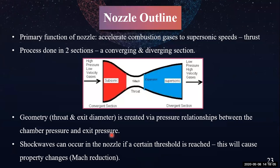Okay, so before going into our nozzle design, I'm going to give a quick overview of how they work. The primary function of a nozzle is to accelerate the combustion gases to supersonic speeds, which then generates thrust. This process is done in two sections in the nozzle and is seen in the figure below: the converging and diverging sections.